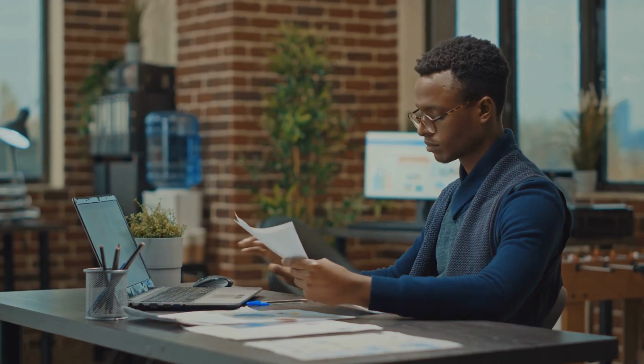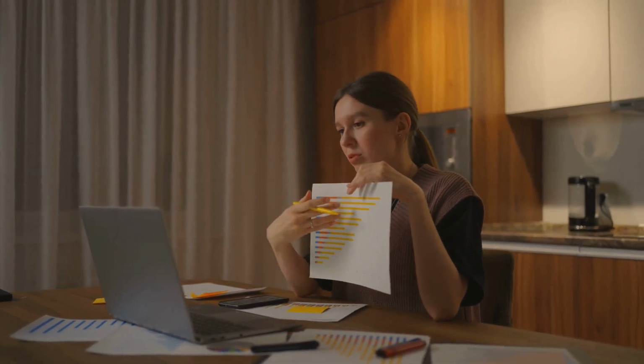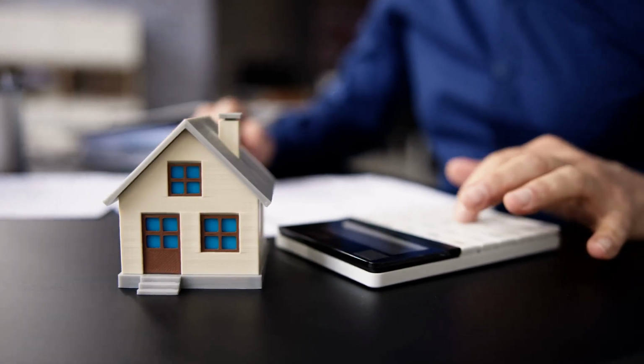And then, the rent roll. This is your go-to for understanding tenant dynamics, occupancy rates, rental income, and turnover. It's like reading the room to see if the property's income is rock solid.